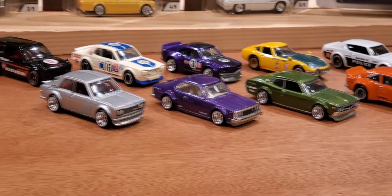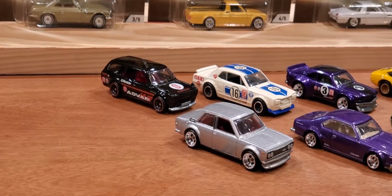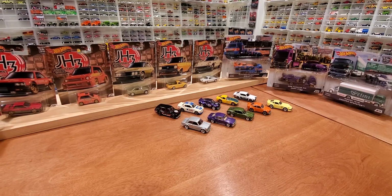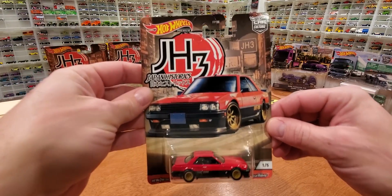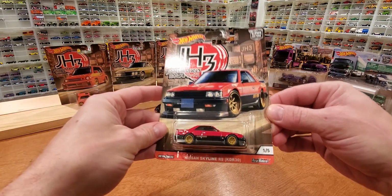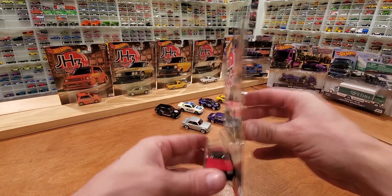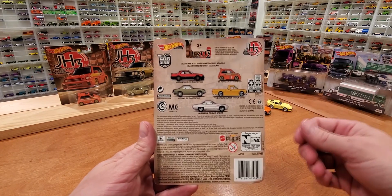I'm not going to go through all these cars name by name, as I have covered them in previous videos. Getting back to these cars, let's set this camera down on the tripod and start tearing. Starting numerically in order with number 1 of 5, the Nissan Skyline RS KDR30 in brackets. Beautiful artwork on that, eh? Now check out the back. It's going to be the same for all 5 cars, so I'm only going to spin this first one around.